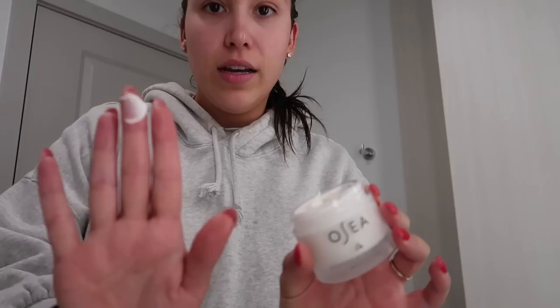So this is the Osea Advanced Protection Cream. I'm gonna take about this much for my whole face. So this is part of my daily skincare routine, especially for my dry skin.